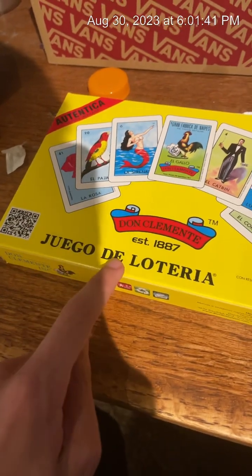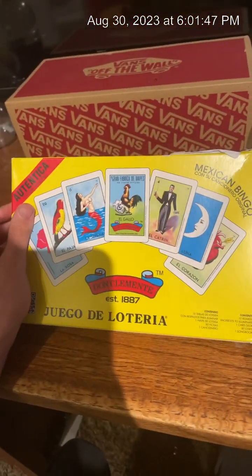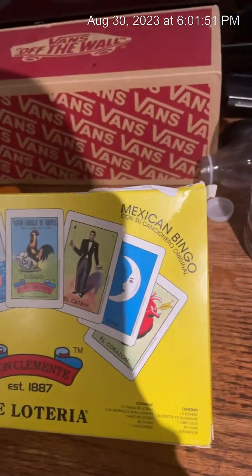Now in case you're wondering, have I played the game? No. Do I have it? Yes, I do actually. Now let me show it to you. Here's the game. Juego de Lotería. Lotería game. And I'm actually going to open this for you guys on camera right now, just so you guys can see what comes inside. So yeah, so let me just open this real quick.